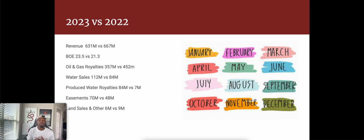So 2023 versus 2022. So in 2023 they had revenues of $631 million versus $667 million in 2022. Barrel of oil equivalents was about 23.5 thousand barrels a day versus 21.3 thousand barrels a day. Oil and gas royalties, $357 million versus $452 million in 2022. So that took a little hit. Water sales, $112 million, up from $84 million. Their produced water royalties up to $84 million from $7 million. So that took a really big jump.